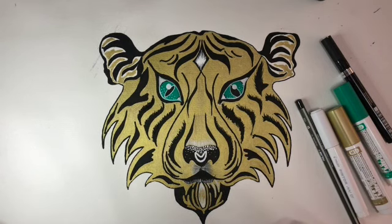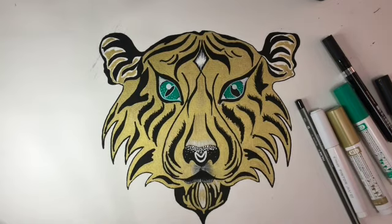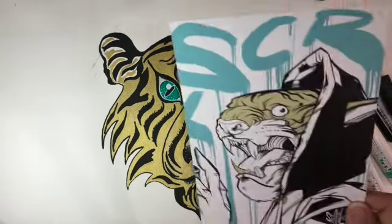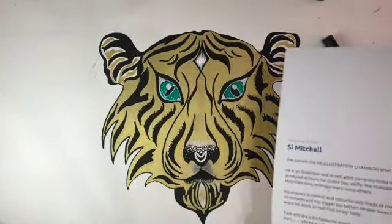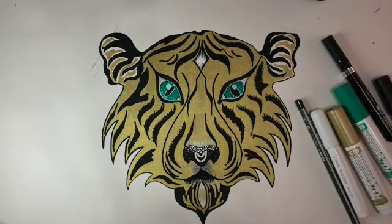Okay, so it's given a little bit more of a hair-like appearance. I've been trying also to think if I should put a background, but I'm not really sure what I can do. This is why Cy Mitchell is illustrator or UK illustration champion and I'm not. All in all, I think I'm fairly pleased with the final result.